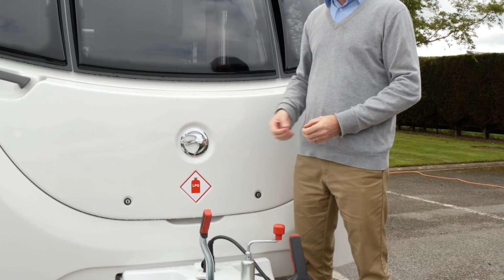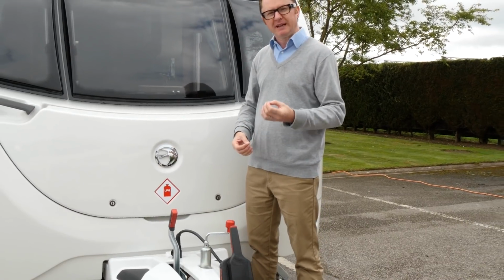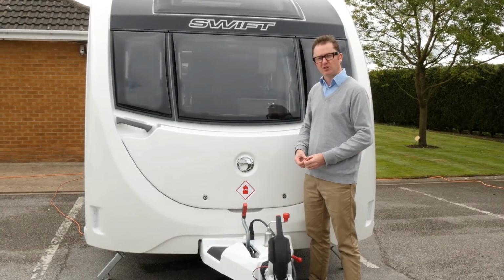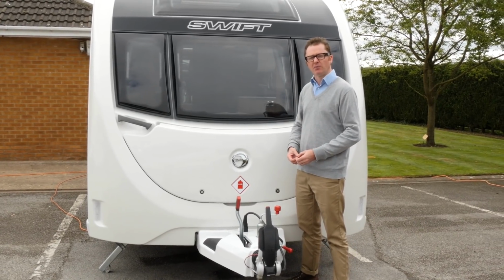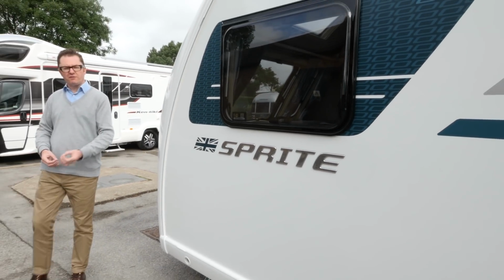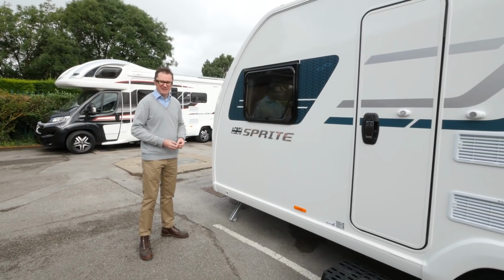Now this Swift badge tells you that you're looking at one of the best designed caravans on the road today. But the pleasing aerodynamic curves of this 2018 model aren't from the portfolio-topping elegance. No, this is from the entry-level Sprite. Now Sprite may be Swift Group's affordable caravan range, but there's nothing down market about the 2018 offering.